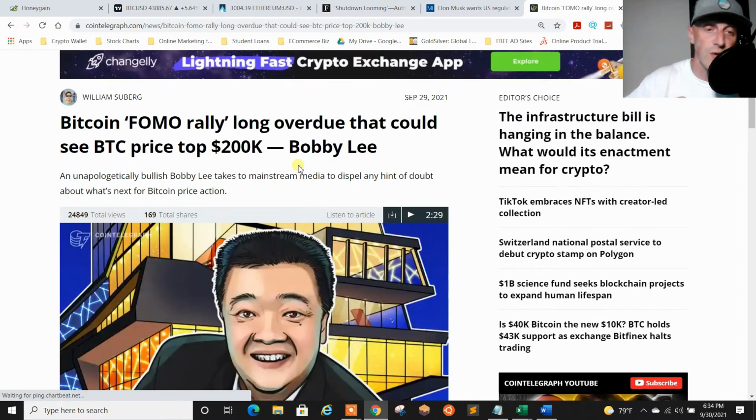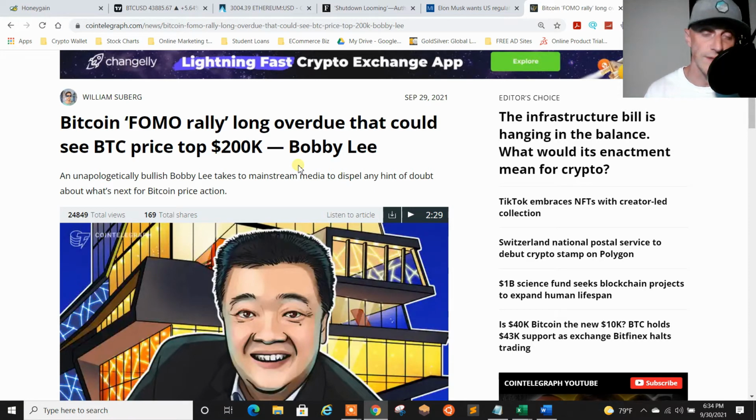Here's the other one: Bitcoin. FOMO, fear of missing out rally. Long overdue. They could see Bitcoin price top at 200,000. That's Bobby Lee. If you guys don't know who he is, he's been an investor in Bitcoin from the very beginning. But again, he's going to be one of those guys that is selling his bags to all the people coming in. So what's he doing? The very same thing the rest of them are doing.